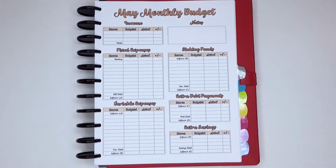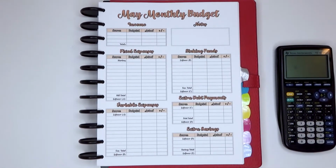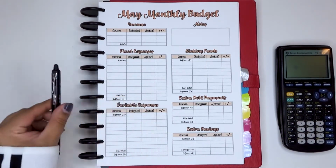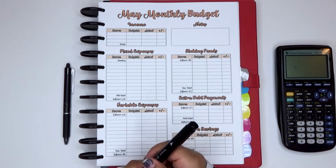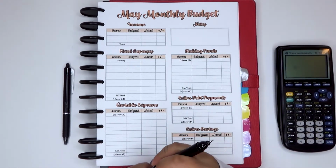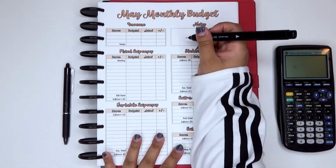So get that open. Definitely gonna need a calculator, and we're gonna need erasable pen, not permanent pen, so that in case I mess up. I am, however, gonna leave myself a permanent note in the notes here, also because I want to just double check how this paper handles this pen.